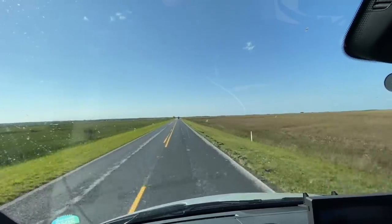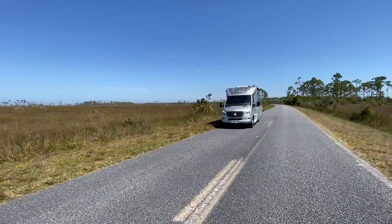The Flamingo Campground is 38 miles from the entrance. And you go straight out, in the middle of the Everglades. If you really want to experience the Everglades, Flamingo is the campground that you want to go to.